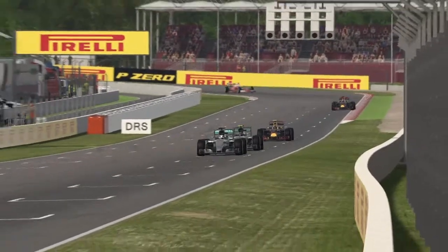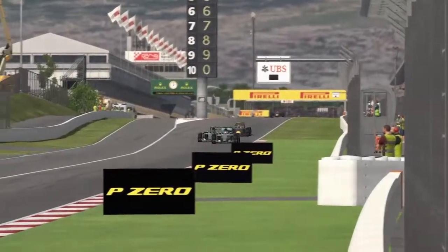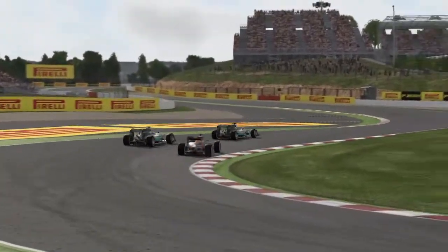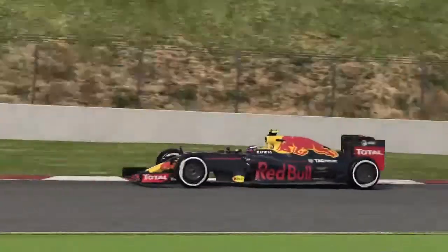Hamilton still has got past, but we've got the DRS. It's not going to be enough. We've got a very high downforce setup, but we just managed to go back down the inside. And now here comes the Red Bull. Can the Red Bull get past Hamilton? The Red Bull had a chance, and he just couldn't quite get past.